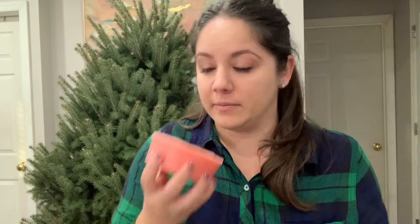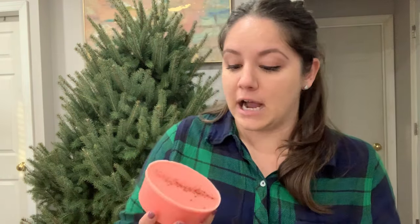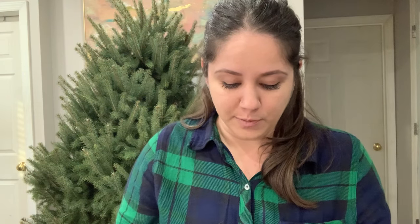I really like it. It is quite light, like I said, but I think with curing time, this is going to be, and it's already so beautiful, I think this will be a really nice performer. So that is Country Christmas.